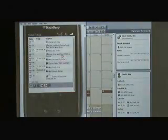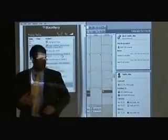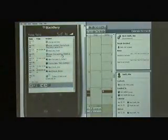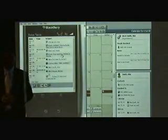And for those of you, and I'm going to go ahead and pass it around, you can go ahead and play with that if you like. Just bring it back. For those of you who aren't using a BlackBerry, okay, don't panic.